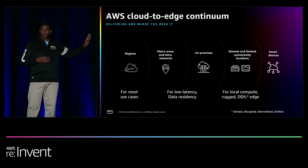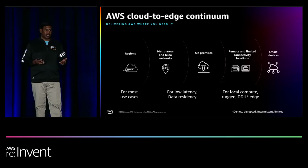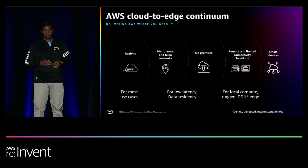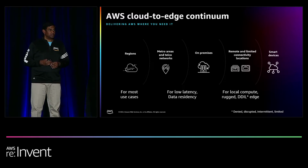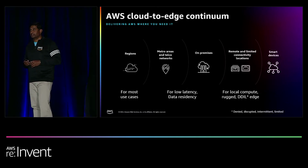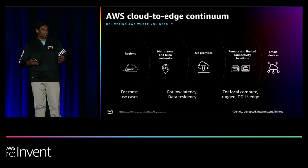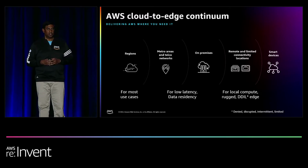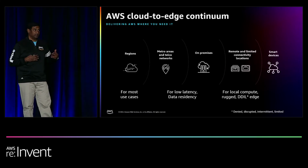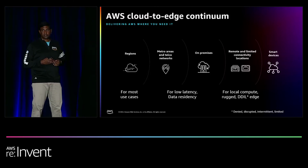Then as you move towards the right side of the graphic, you see the edge locations where customers can run their applications. You see AWS Local Zones, which is an extension of AWS infrastructure and services closer to the customer, in the metropolitan centers or sites closer to the customer, so the customers can run their applications with low latencies and maintain their data residency requirements.